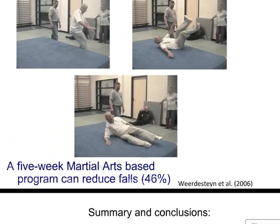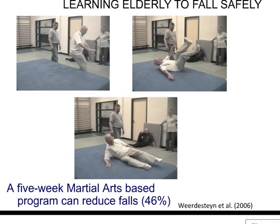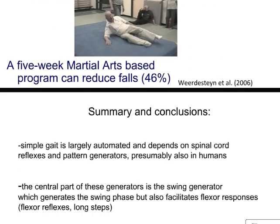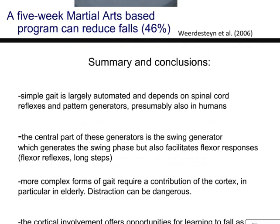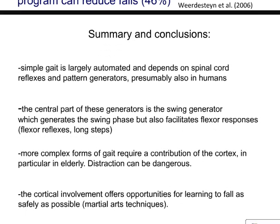We have published this material, and we have found that a 5-week period of martial arts can reduce falls up to 46%. So there is, I think, some hope. The difficulty is that to be effective, this type of training should be repeated, because of course, like in many cases, something that you have learned, you have to keep training to be sure that you maintain the learning level.